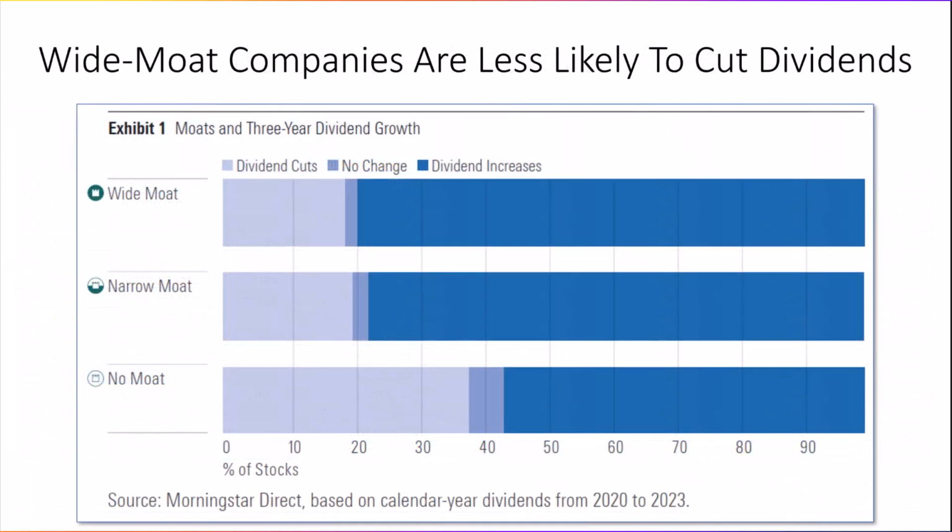Here's a new slide for this week. One advantage of companies with the best moats is, if they pay dividends, they're more likely to increase dividends even during an economic shock when compared to companies with no moat. In this slide, Morningstar shows there are three categories of moats. On top, we have the companies with a wide moat. On the bottom, we have no moat. And then in the middle is the narrow moat. The wide moat is considered the best competitive advantages.